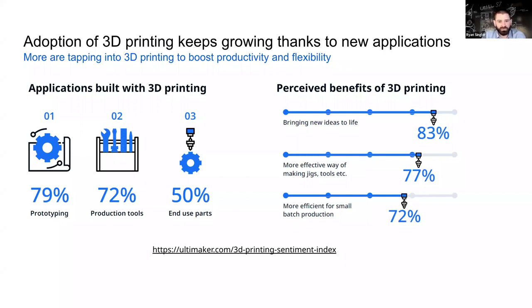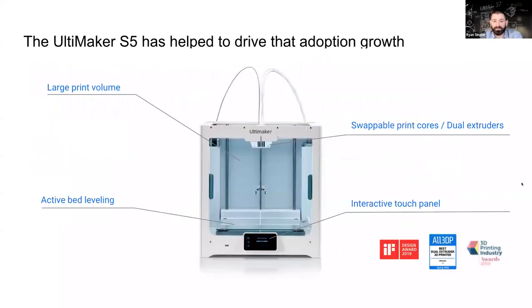About 50% of users are using their 3D printers to create something that's going to a customer. The really cool part is that 72% see the ability to effectively run small batch production. So people are happy enough with their prototypes that they see the performance as capable of going to that small volume run of parts as well. So really strong adoption throughout the industry.